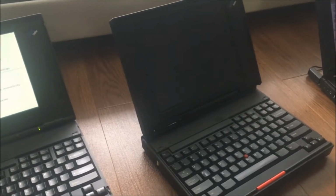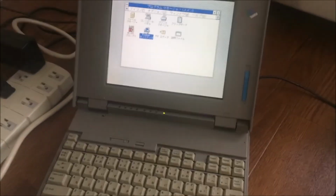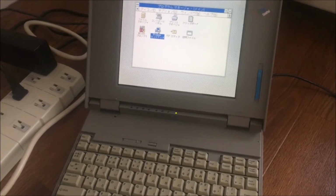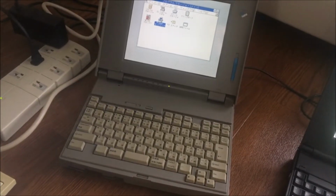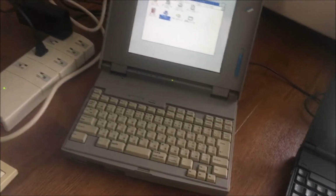However, first we're going to be looking at the ThinkPad with the worst keyboard, which is the 330C. This is my oldest ThinkPad. This one's from May of 1994, and it is a Japan exclusive. I already made a video talking about this, so just click on that for more detail, but I'm just going to mention the things that I didn't mention in that video.